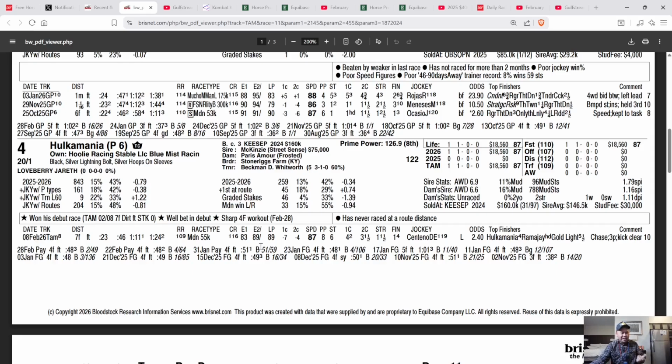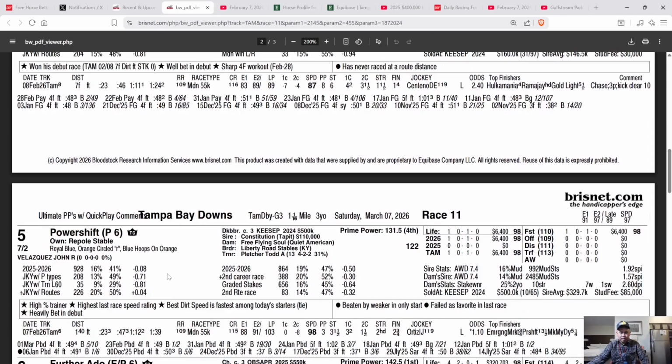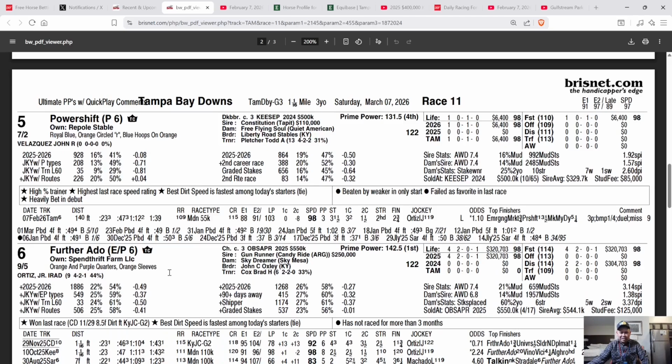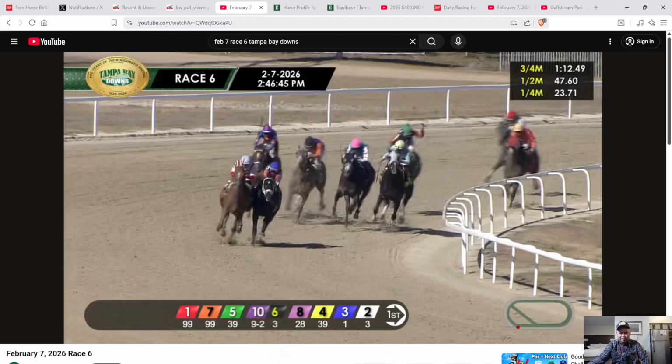So number 4, Hulkamania, he's not for me. All right, let's go down to number 5, Power Shift. Now, Power Shift finished second in a maiden race on this course on February 7, so he is a maiden, but look at the race. We're going to watch the race right here.